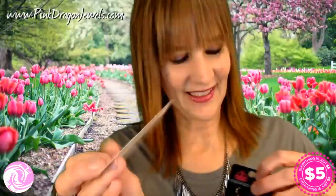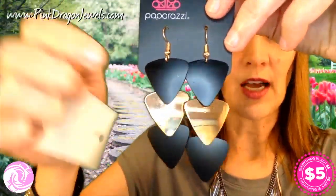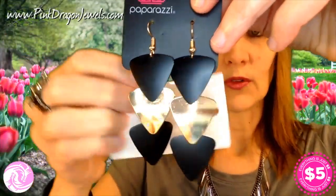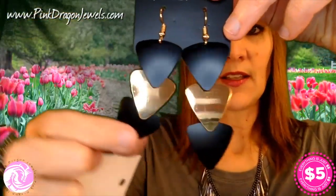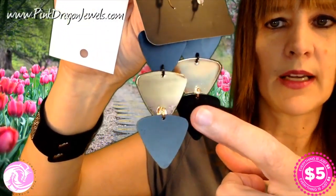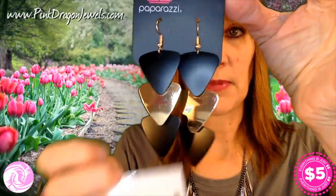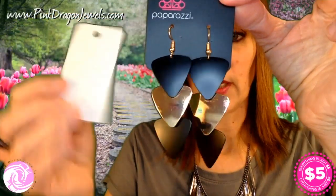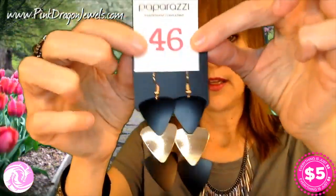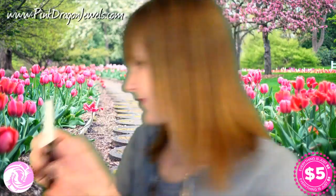Okay, number 46, guys. These are cute. We've got a multicolored, so we've got a matte black and then a gold. Isn't that awesome? These are swinging independent of each other. You can see the O-ring on the back there, so you can't see the O-ring from the front. They overlap each other. A gold fish hook. These are cool. I like them. They're not heavy. These are number 46.